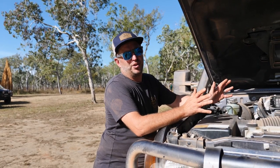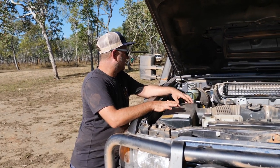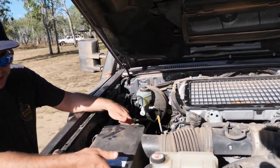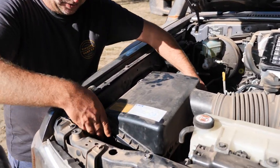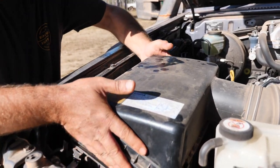Right, so we've popped the hood, guys. Engine bay's. Popped your hood. Popped my hood. Now, the engine bay looks like it's got a little bit of dust in, but that's fine. So, this is what we're going to do. We're going to pop this air filter off, and we're going to have a look and see.